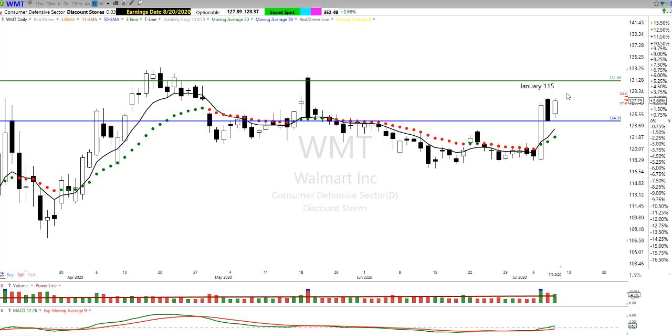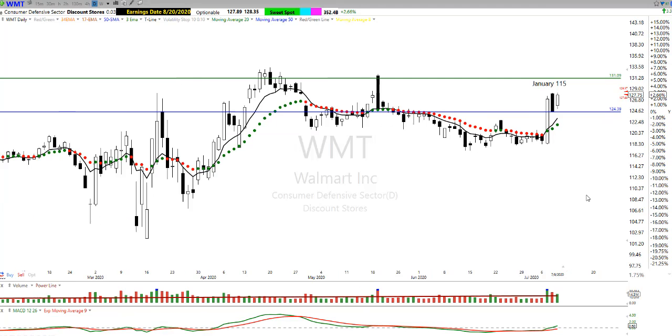So let's see what this does. I'm going to hold it for a little bit here, a couple months anyway. I've got it till January. We'll see what happens. Like I say, consolidation more. I may look to buy more, and then on a breakout, I'll look to buy more up here on Walmart.